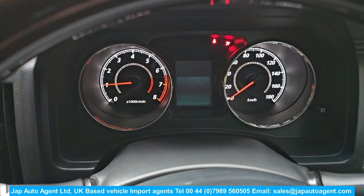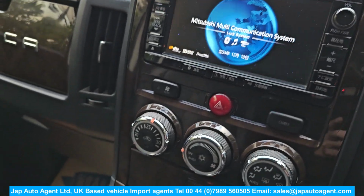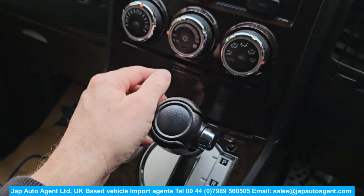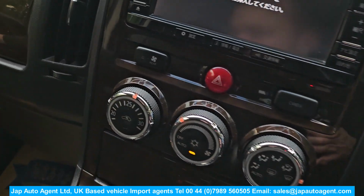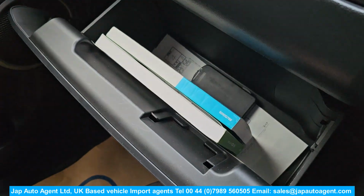We can then arrange to ship the vehicle out of Japan to the port of Southampton here in the UK, where it can be IVA tested and then registered at the DVLA. So if anybody's interested in this particular vehicle, all you need to do is get in contact with me.